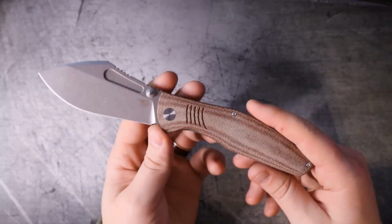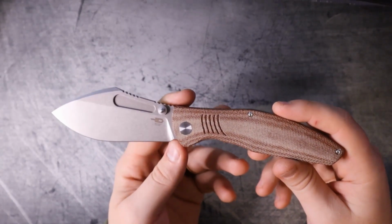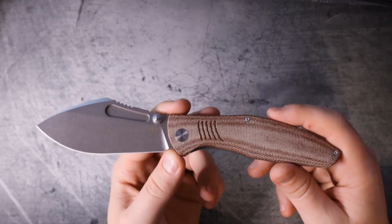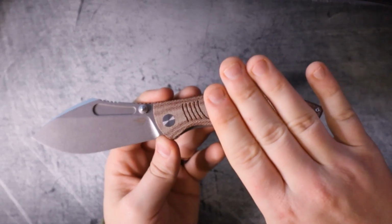Is it for everybody? I think that everybody should at least hold one. Don't just look at the pictures online and say, oh, I don't want something with G10. Oh, I don't want something with micarta for $300. Like, that was me. I'll own up to that.